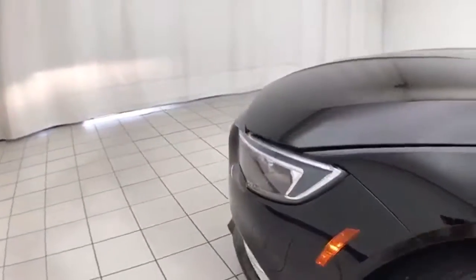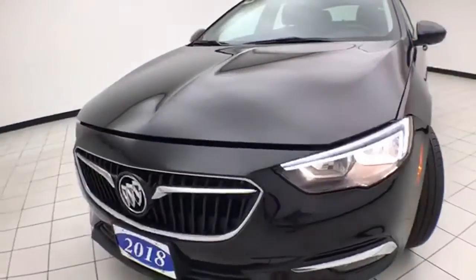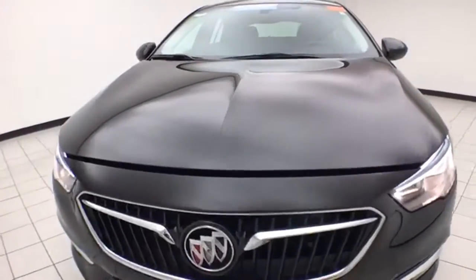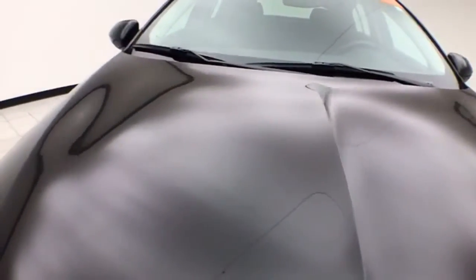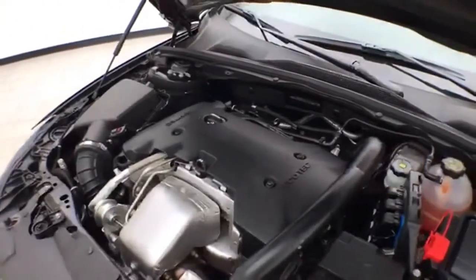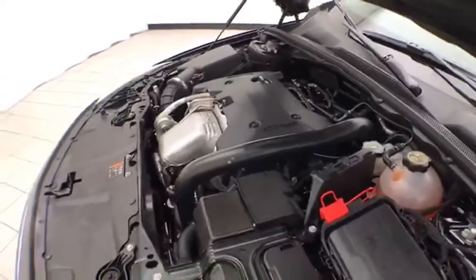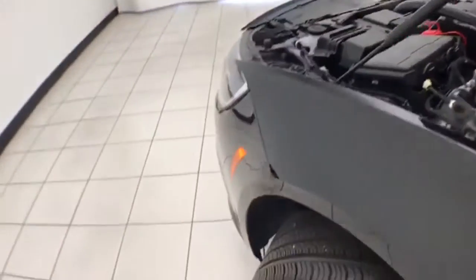Under the hood, this Regal has a 2-liter turbocharged 4-cylinder, 250 horsepower. And just as clean under the hood as the rest of the vehicle. EPA fuel economy estimates an average of 22 miles to the gallon in the city, average of 32 on the highway, and approximately 50% of the tire tread left.